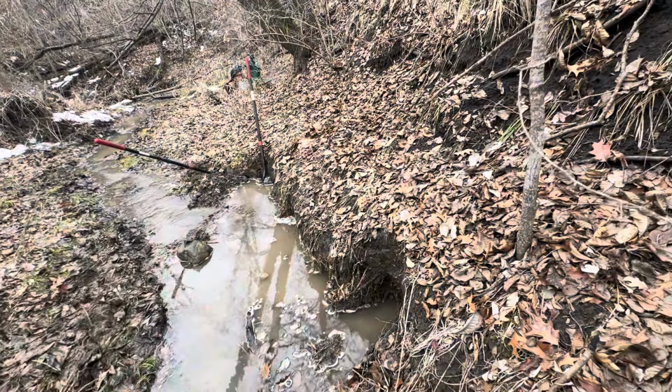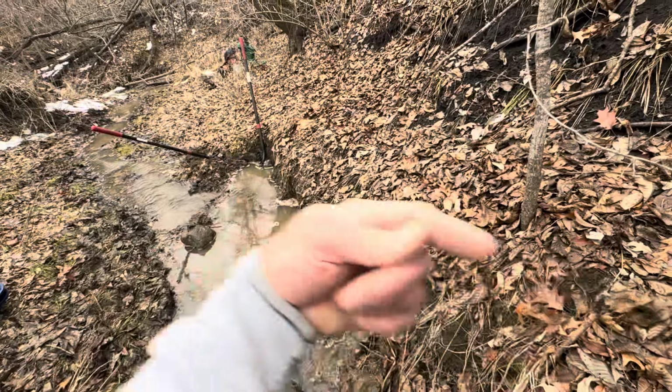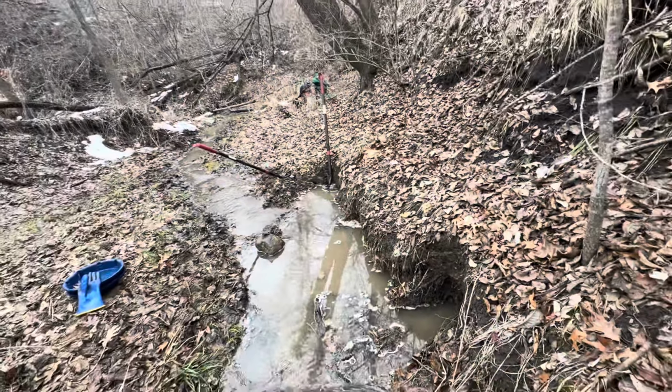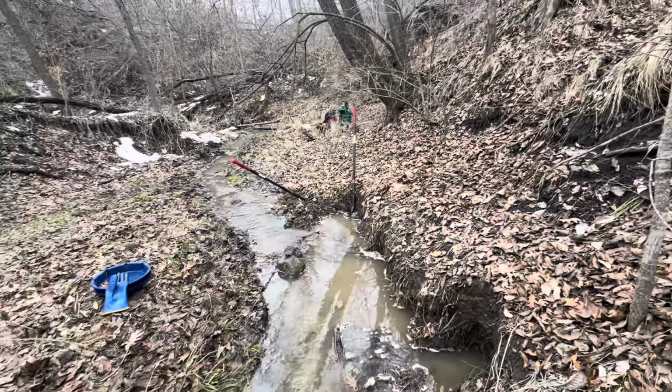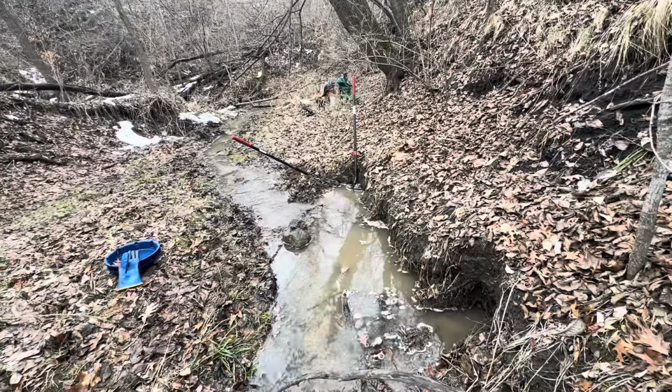If it peters out, we're gonna move up that way where there's more rock that we've seen. So stay tuned. I'm gonna do another pan here. Hopefully I find a nice piece anyway.